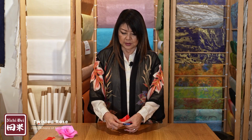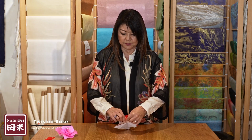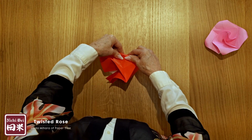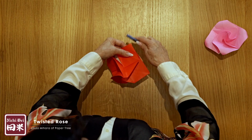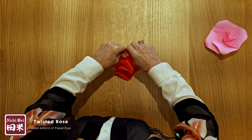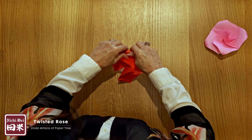So again, you take your pen, hold the point, wrap it tightly around the pen, and when you can't go any further, just give everything a pinch, and then that sets the fold in place like that. And keep going. So once we shape this, we're going to retwist it, and then that will complete your rose, which is really fun.